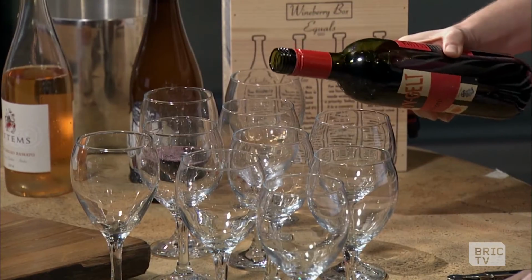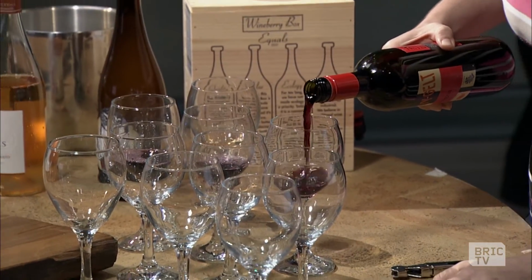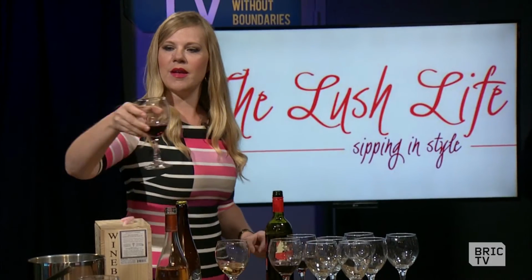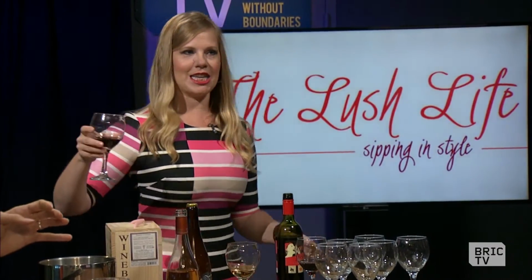This wine is just so easy to drink. Yeah. It is light. It's a little bit spicy. It's got a lot of ripe cherry flavors on it, and I just think it's a fabulous fall red. And where is it from again? It's from Austria. And I just like to say Zweigelt.